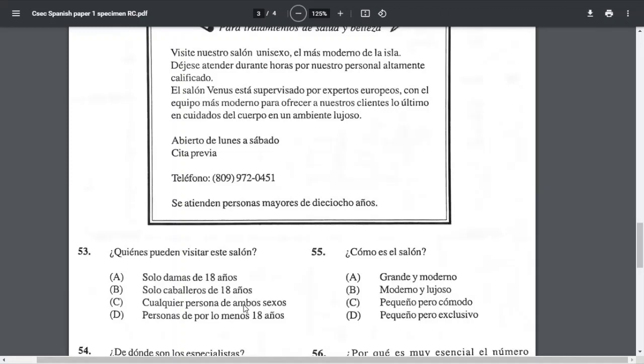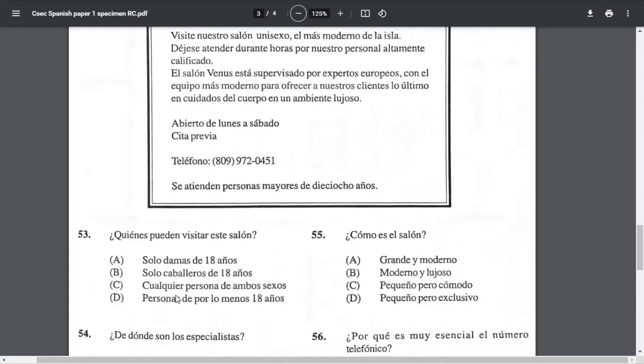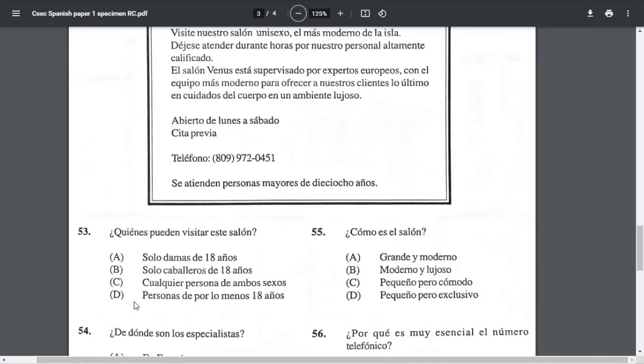Right? So of course it must be C. Looks like it could be an answer, right? Cualquier persona de ambos sexos. Anybody from both sexes. Let's reconsider. A says solo damas de 18 años, only women who are 18 years old, which is incorrect. B says solo caballeros de 18 años, only men or gentlemen who are 18 years old. That's incorrect as well because we saw it was unisex. Cualquier persona de ambos sexos, yes, but it could be that this cualquier persona is referring to a child under the age of 18. So I would choose D, personas de por lo menos 18 años. So persons who are at least 18 years old. So you have to be very careful with the way that you approach these questions. So D would be the correct answer here.